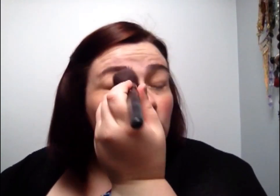I'm going to set it now using the powder I'm going to set my face with, and this is the Manhattan Clear Face powder. I'm just going to take a tiny bit of it and just make sure it's dry enough for shadows to go on. I am going to use the Makeup Revolution Fortune Favours the Brave palette.